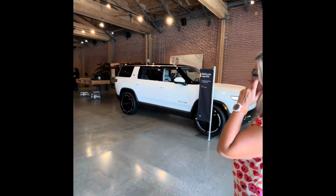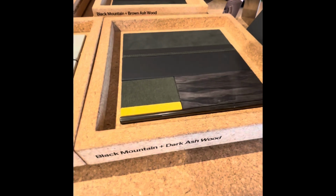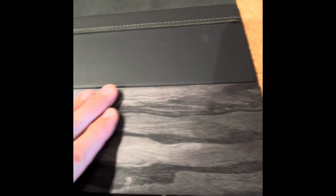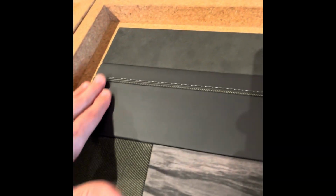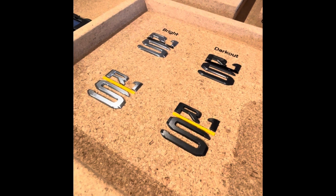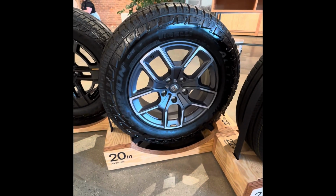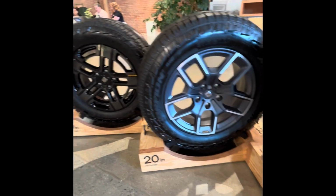Air conditioning too. So this is the one we're looking at. Oh, wood. The wheels right there. 30-inch. It's all terrain.